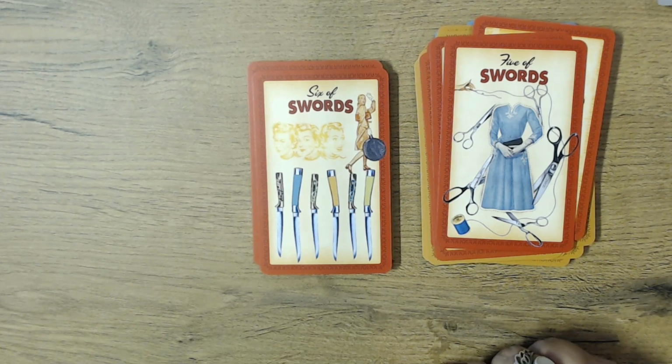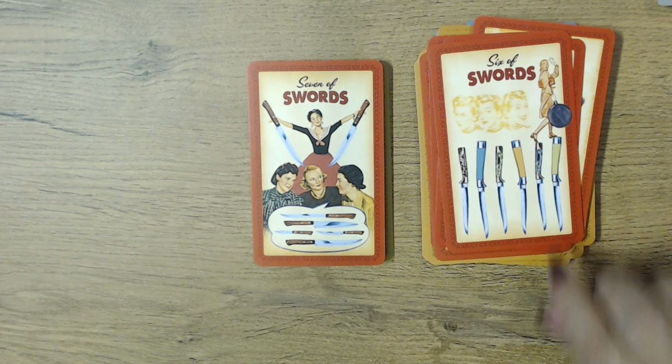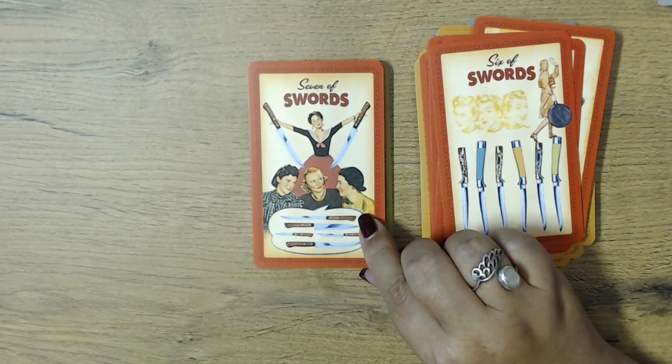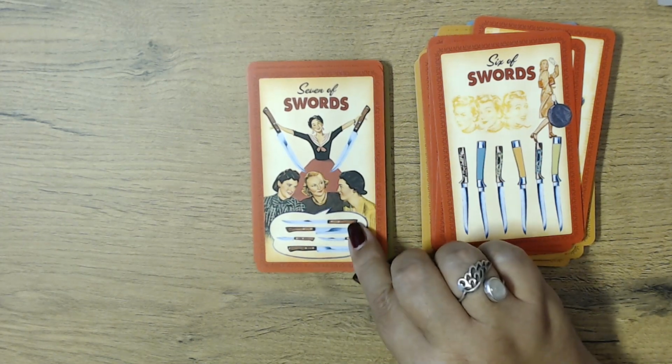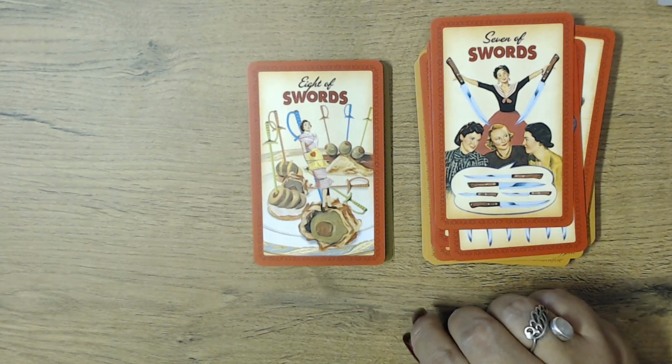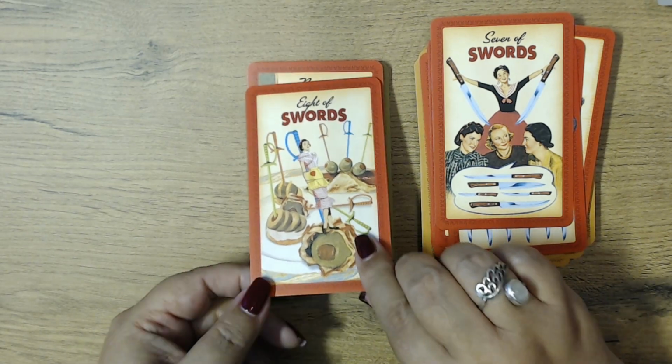Six of Swords. Love it. Seven of Swords. You've got to be careful. You're going to get stabbed. And there we have the Eight of Swords. So here we have all the olives.